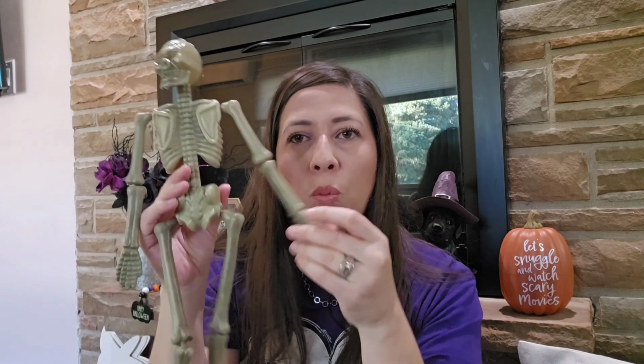But just this skeleton from Dollar Tree, we got a couple of these to decorate with, and I'm putting one just for him in his basket because he just likes to play with him. He ends up throwing him downstairs, upstairs, you know, just a fun little toy for the spooky season.